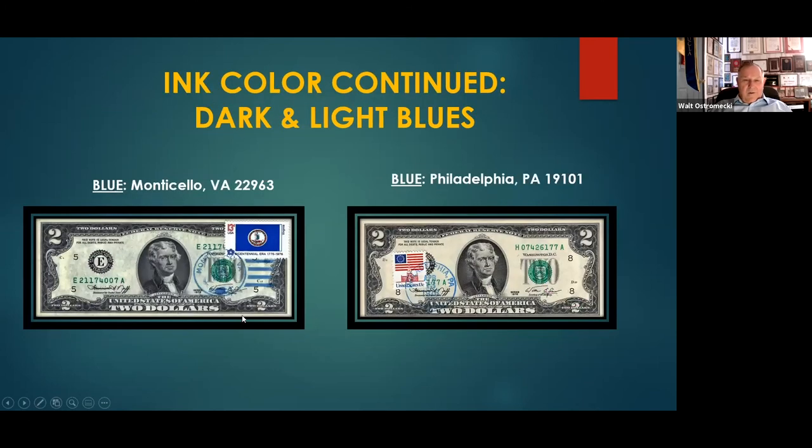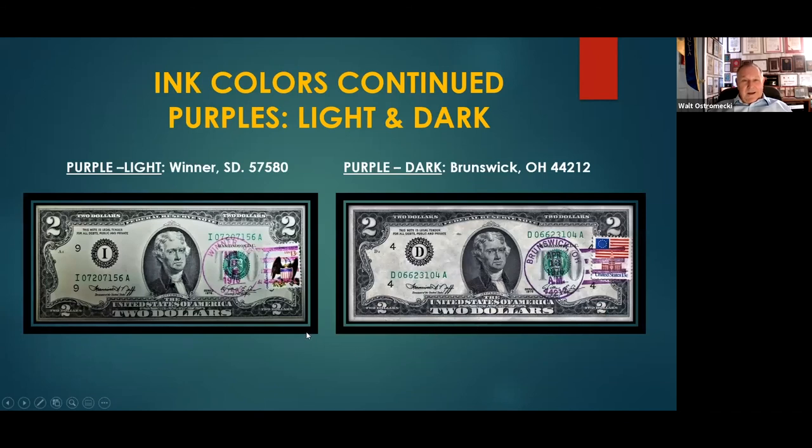All right, what do we got here? Well, we got Monticello on the left from Virginia in blue. And we have also Philadelphia, look at this, also had blue ink cancels. Don't know why, post office never said. And then we have various purples, various shades of purples from light. The one on the left, interesting city.